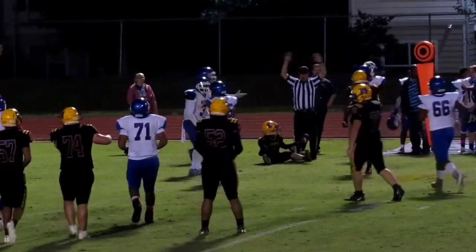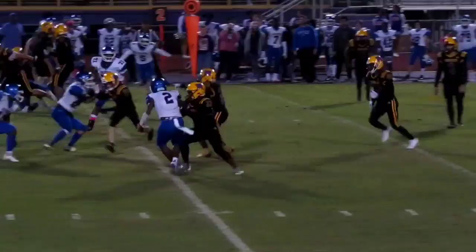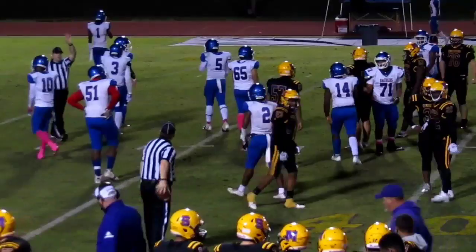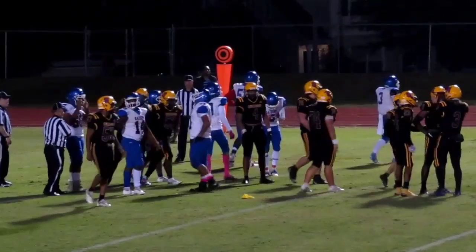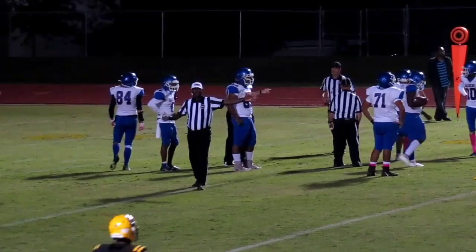Complete to Mikey Vogler. Is complete to number 23, Thomas Jones, number 14. Penalty flags are down. Holding against the Bulldog, penalty is declined.